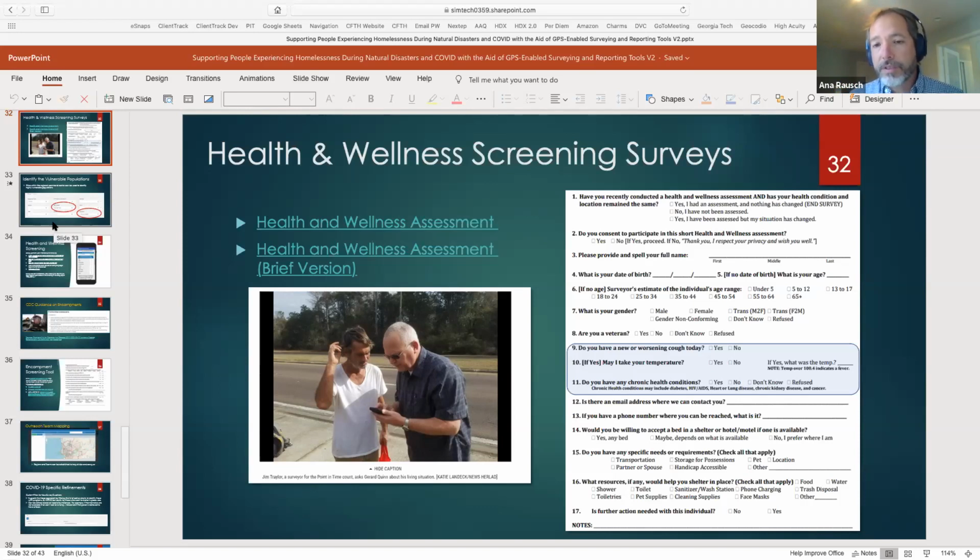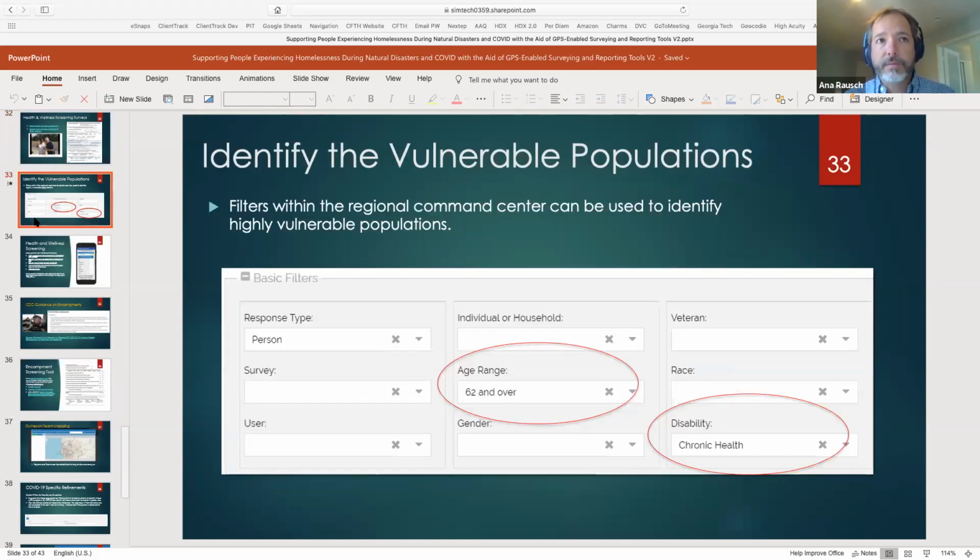And then the shorter version is really for if you don't have the time to serve everyone in depth, but you need some key information to figure out the triage process. And both of these surveys are available. We added them to the Counting Us app to make them available to these communities.